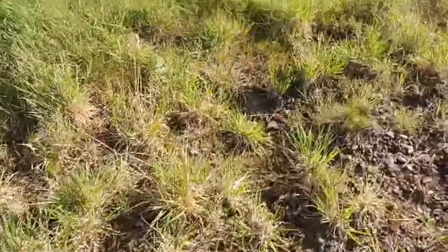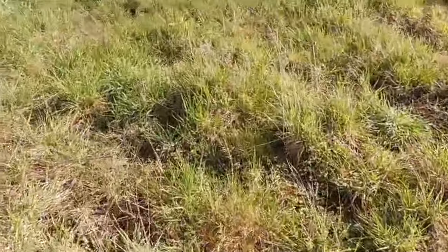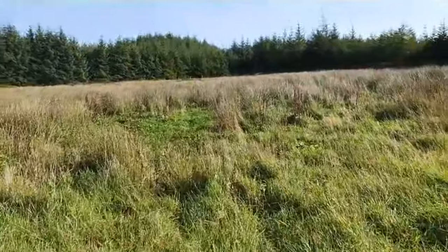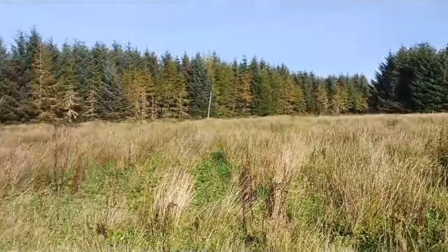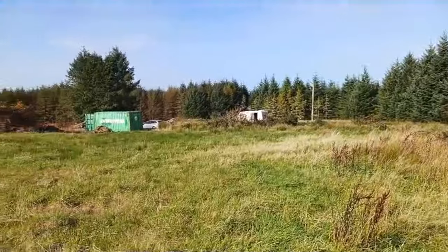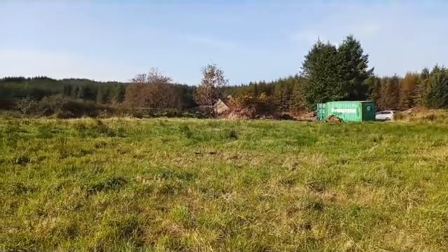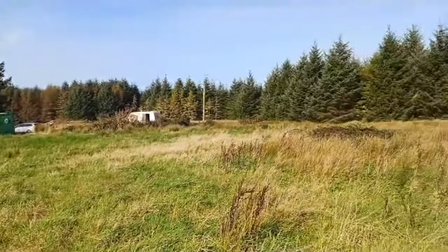It's quite often wet. It's amazing how quickly it dries out. Up here, obviously, it's a bit reedy. We can have a good look round. Like I say, we don't often get up here because there's so much work to be done down there. But today, I feel it's worth it. The sun's shining.